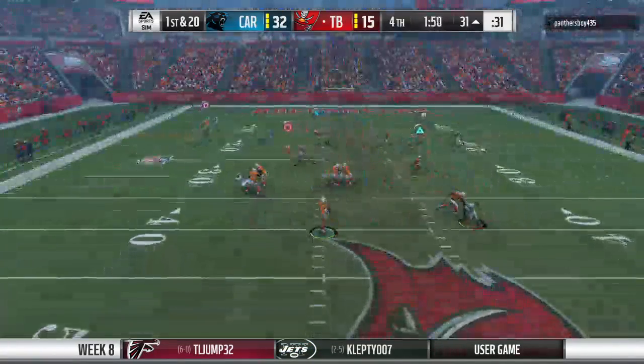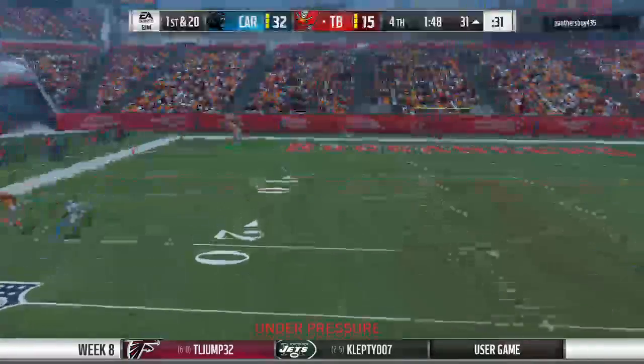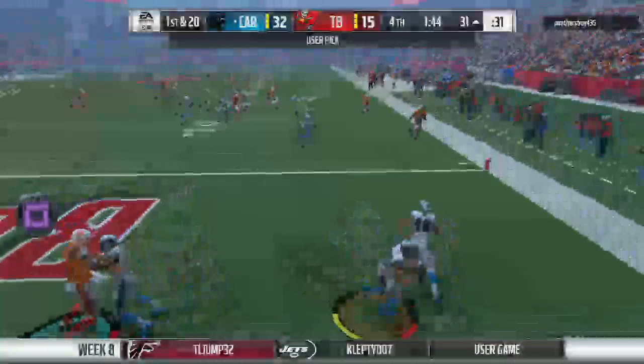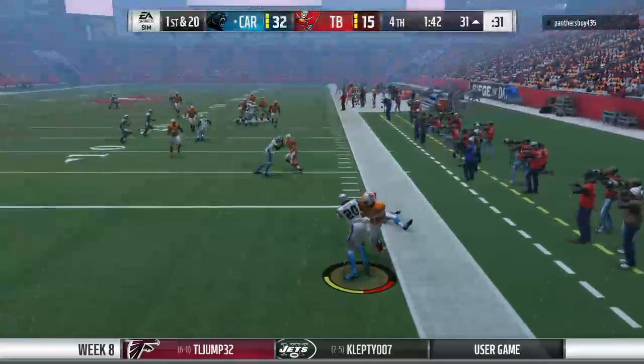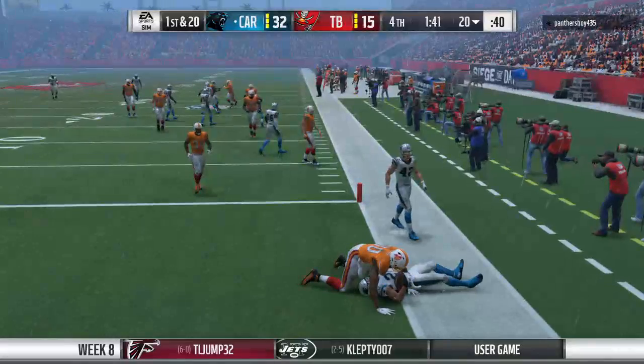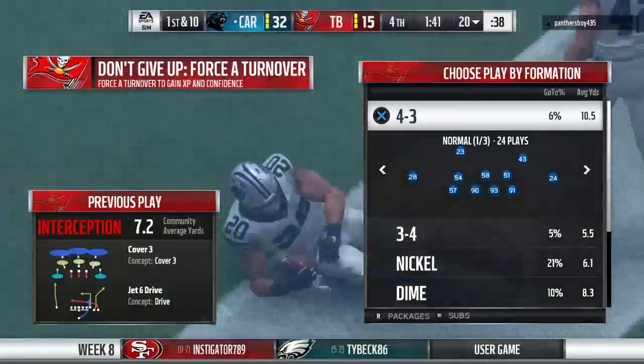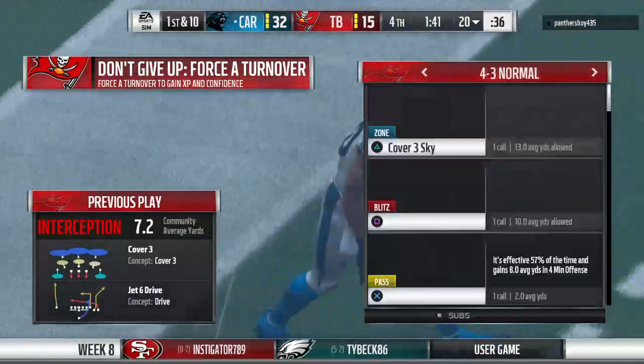Here's Winston. He's going to let it fly. And my goodness, another interception. It's the safety, Kurt Coleman. Gosh, you add up last week and this week now. That's 9 interceptions in this 2-game stretch, and we're not done here.